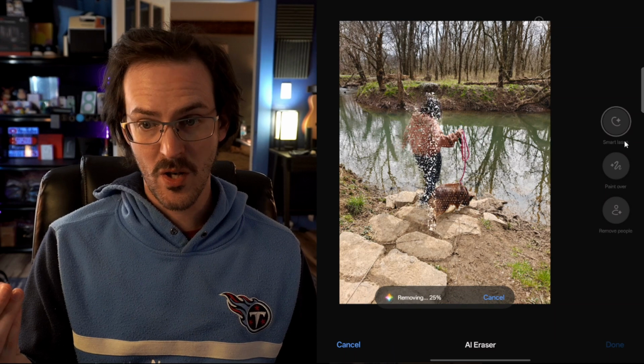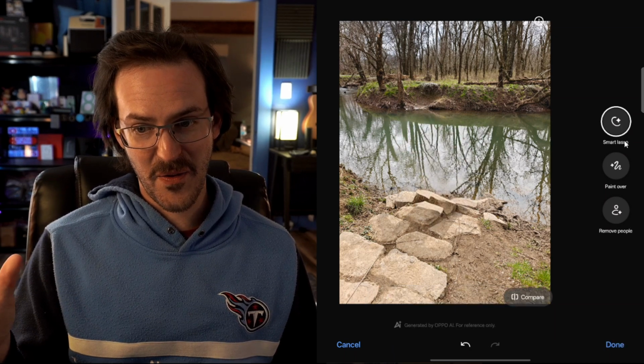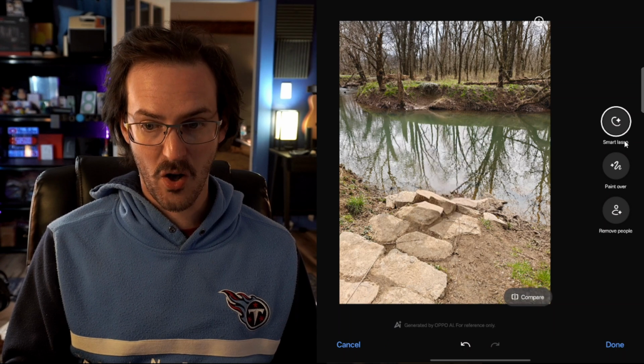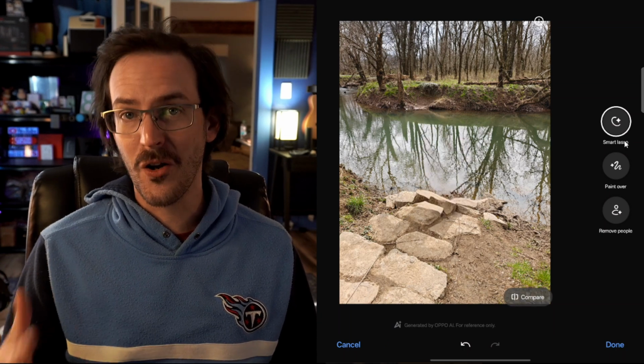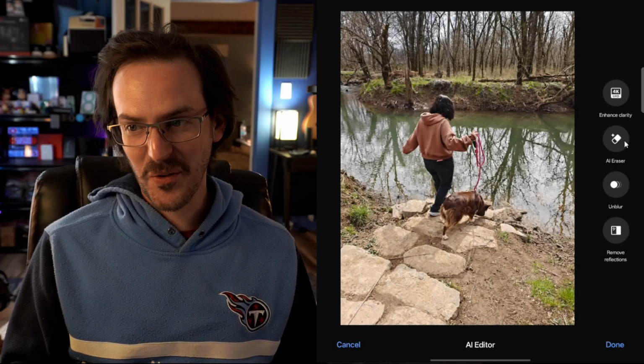It snapped to the outline quite well. It's going to take a couple of seconds here, but there you go. There's the end result. That is pretty darn impressive. So they've got their own Magic Editor clone built in here, and you can see it works pretty darn well.